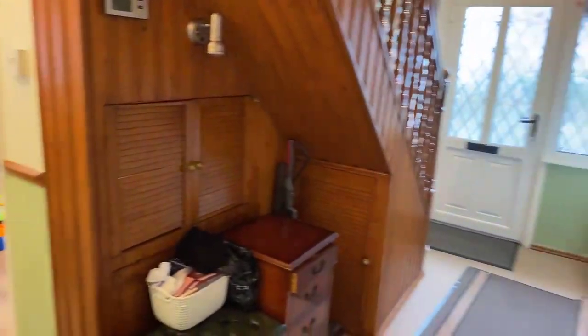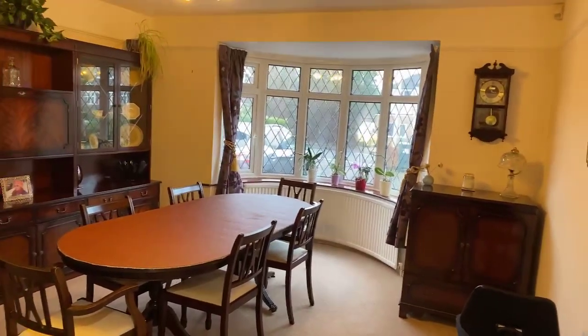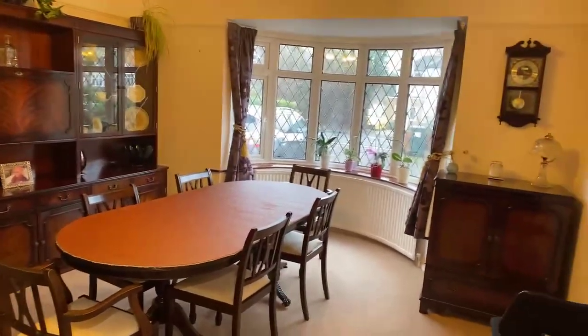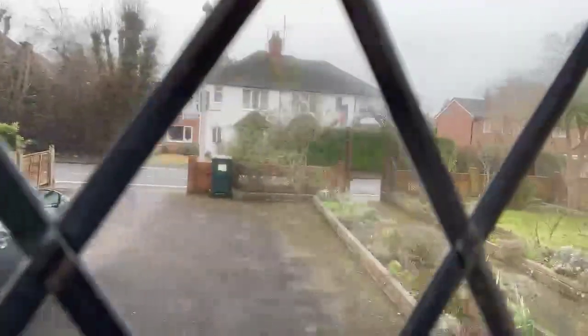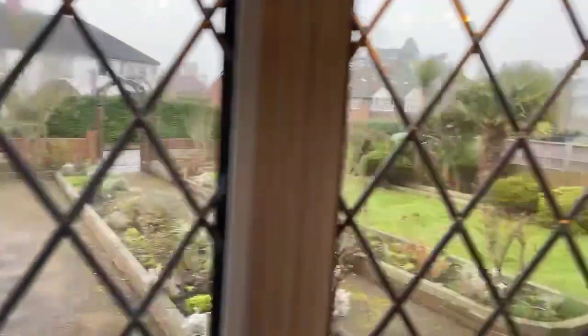Back here now to the hallway. And we go through to this lovely bay-fronted dining room. Lovely room, this one. You could use this alternative as a lounge if you wanted to. It's currently being used as a dining room simply because it's closer to the kitchen. And then there's your view looking out to the front. It's a bit gloomy today, a bit foggy. There we go. Nice size room.